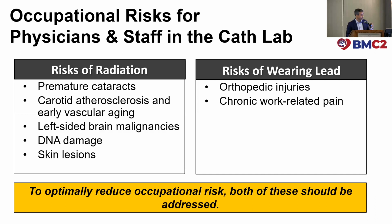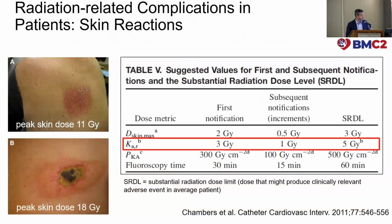And so in order to reduce the risks, there's the burden of wearing lead, and I'm sure there are colleagues in your cath labs, both physicians and staff, that have had their careers shortened by orthopedic injuries and chronic work-related pain. And so really, when we think about radiation safety in our cath labs across the state, we've got to address both of these things.